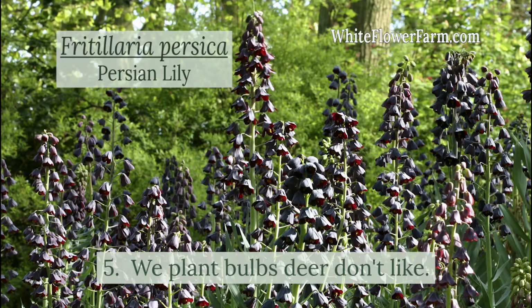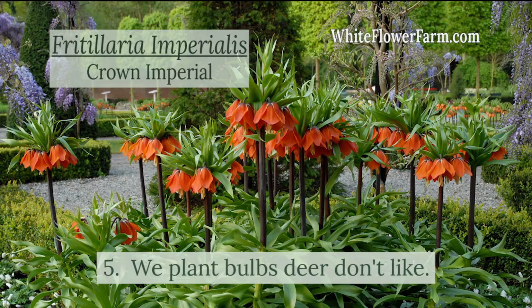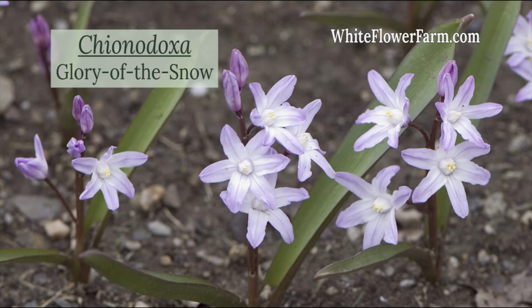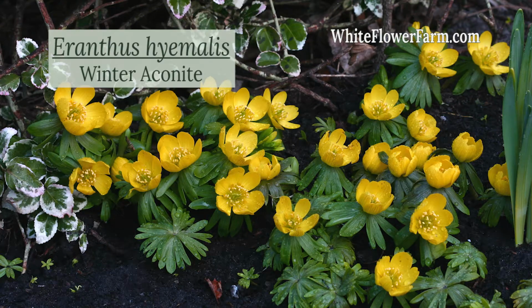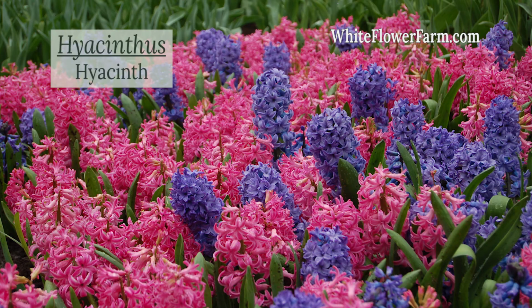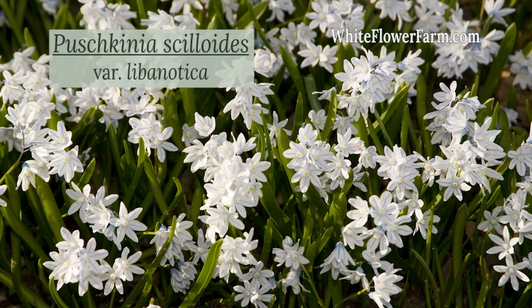The final option is to plant bulbs that deer do not find appetizing. Deer-resistant options include Camassia, Chionodoxa, Eranthis, Arum, Erythronium, Hyacinthus, Puschkinia, or Scilla.